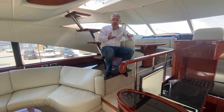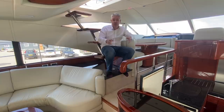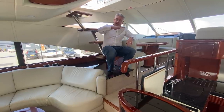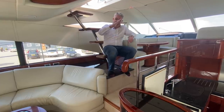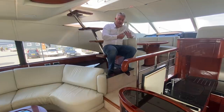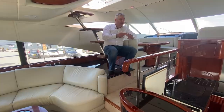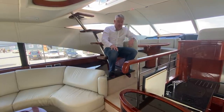Low freeboard means that the boat has got a lower center of gravity. Lower center of gravity means the boat drives beautifully on the sea. Some boats, when you've got the power down, the boat's like this. These engines are under this floor here. So the boat actually sits like this and it makes it more economical, more comfortable and better at sea keeping. Because it's not all about sitting on the dock on these boats. These are proper boats that can go places.